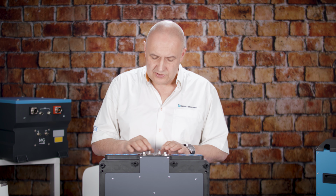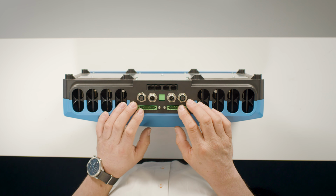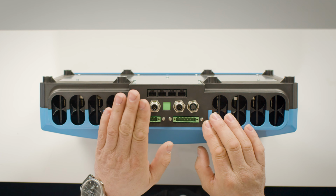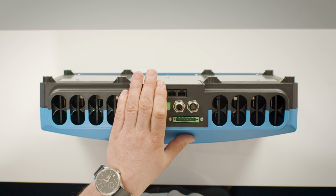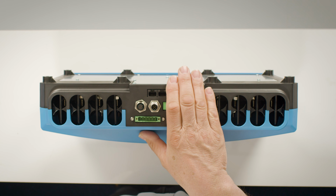So if we then look at some of the control connections in the center here, we're going to start with the 2 groups of CAN terminals here. These CAN connections are split into 2 groups. We've got a battery group on my right hand side, and we've got a public CAN network on the left hand side. Each of those networks have got 2 different connector options.